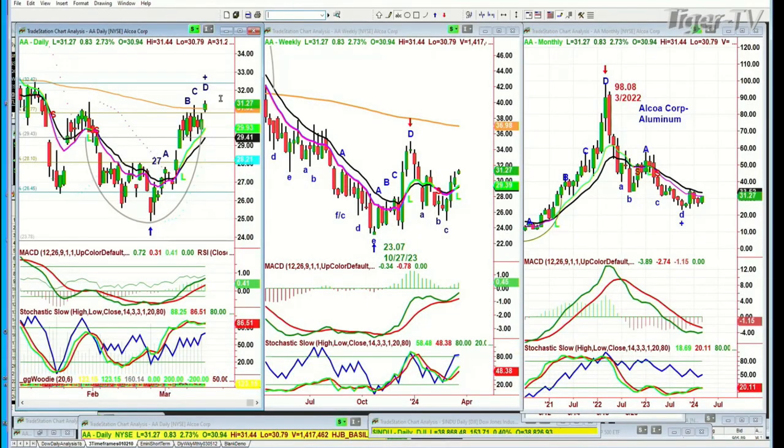Hi, folks, we're back, and I had a question about Alcoa. AA is currently trading at 31.27, up 83 cents. Yes, this is going right to the 200-period exponential moving average. It's a leg D. Leg D is where you have to say, oops, anything can happen at D.